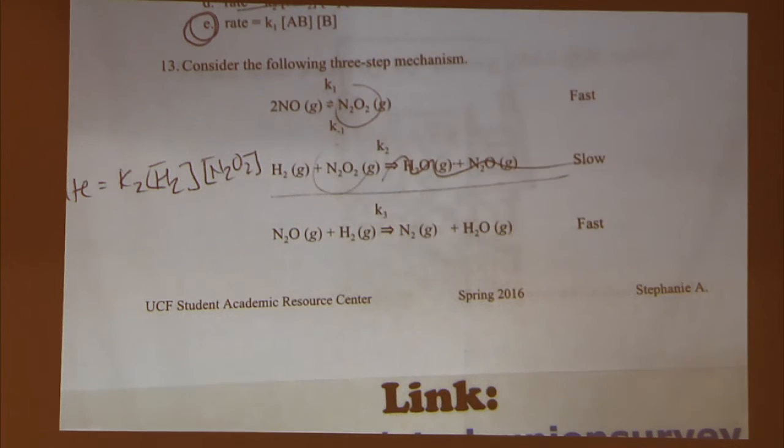Not just spectators. Usually they're at the beginning and at the end, those are like spectator ions when we have one reaction. But now we have a step-by-step reaction, so it's a little bit different. Intermediates are things that we don't see in our overall reaction. They're going to cross out. We make them just to use them up.